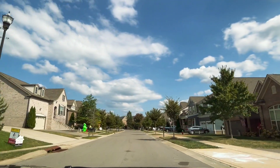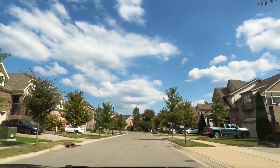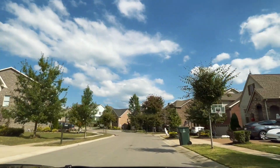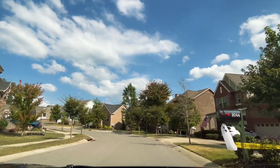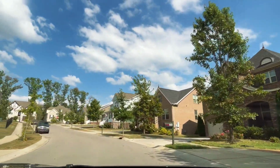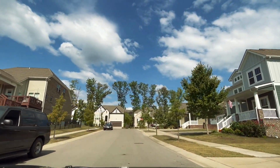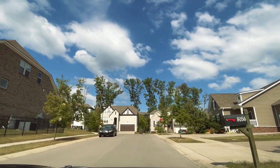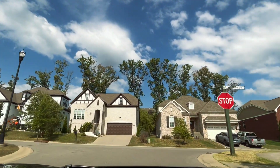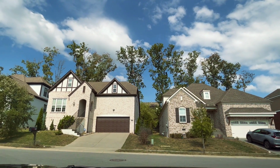And we're on Warren Drive right now. We're still in the main part of Bent Creek, or the main section. And we're coming up on Christmas Drive. We're gonna make a left, and we're going to start headed towards the reserve of Bent Creek.